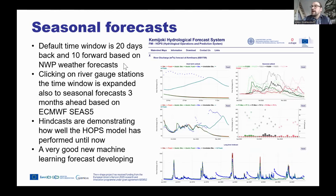And then there are very good experiences also now with the new machine learning forecast that is being developed during E-shape and is being used here as one option to look at, that has worked very well. It's a model that Matti Kämäräinen and one of our other colleagues produced for a competition in the United States. And that model works well in Finland too. But in essence, we have the same seasonal forecast information here, just using the first 3 months of it and applying it through HOPS, the hydrological prediction model system.